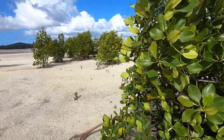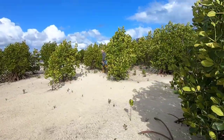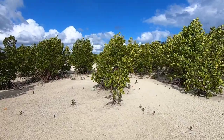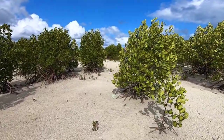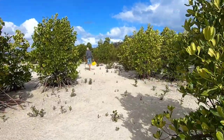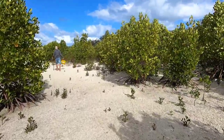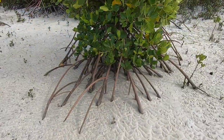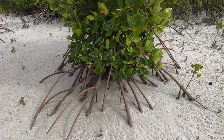Quite windy today. Oh, there's Will. At high tide, these are all covered in water. Look, they have an amazing root structure.